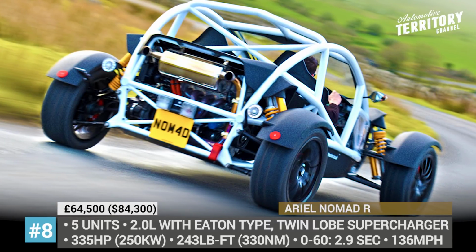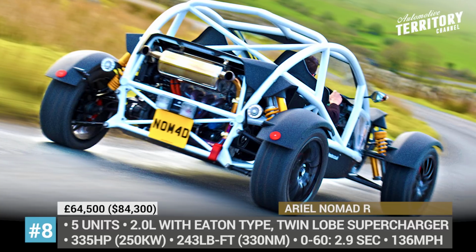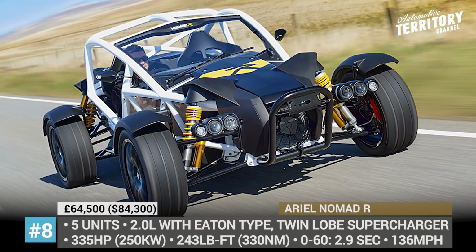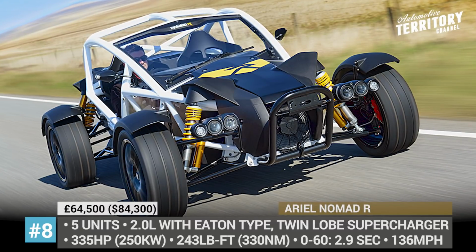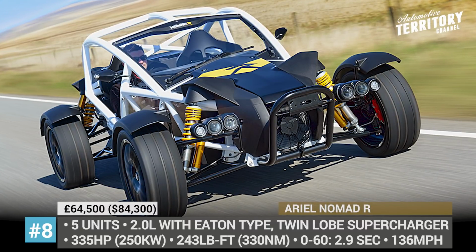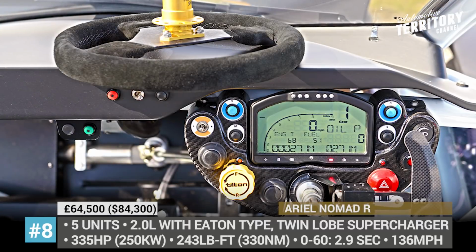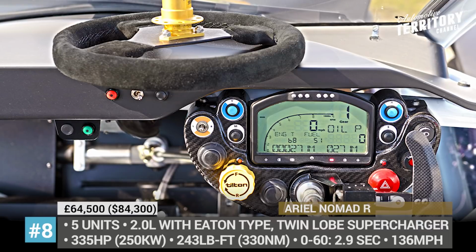Instead of the previously used 2.4-liter mill, the model gets a Honda-type R 2.0-liter engine fitted with an Ariel-developed Eaton-type supercharger. It nets 335 horses and 243 pound-feet, and comes paired with an extremely lightweight Sadev race gearbox. Finally, this road-legal tiny beast gets Bilstein MDS dampers, composite bodywork, and full harness seat belts.